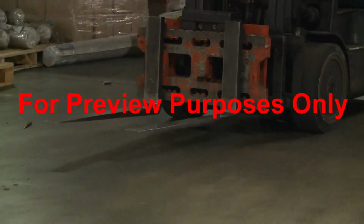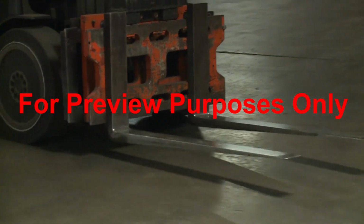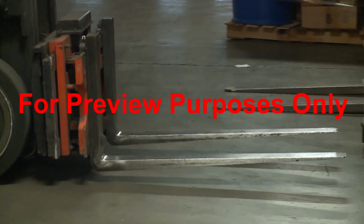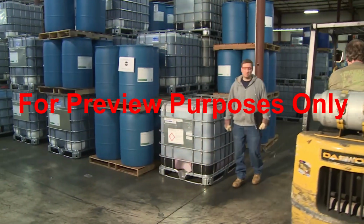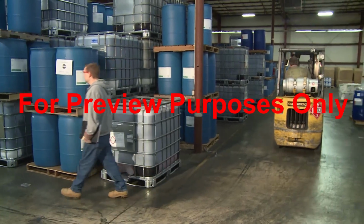Whether you are carrying a load or not, keep the forks low. Lower them fully if you stop to take a break. Working at such close quarters, it's critical for you to maintain control of the equipment.